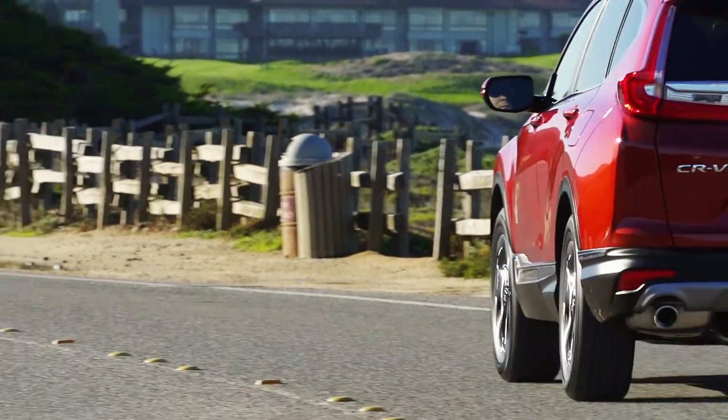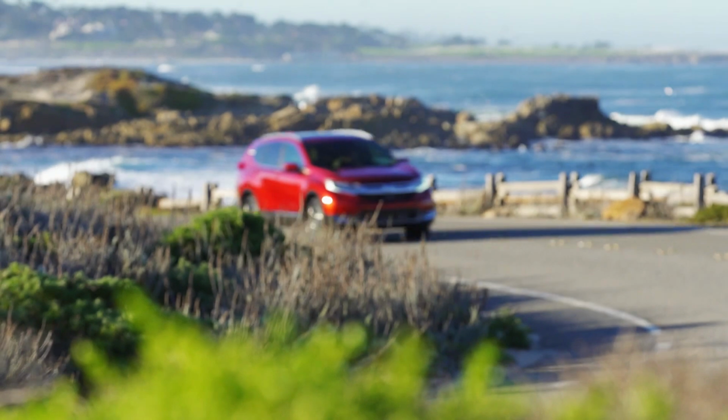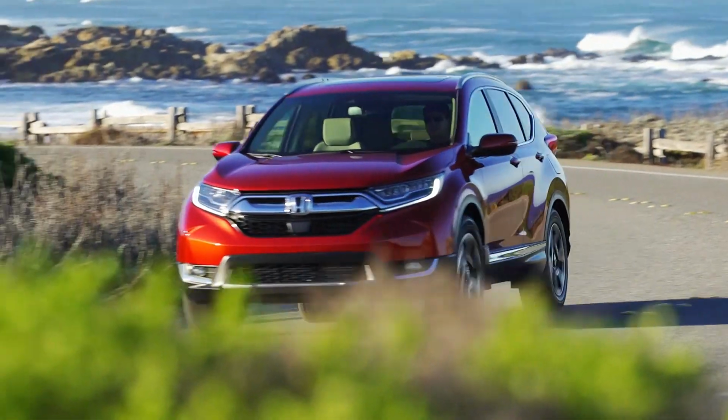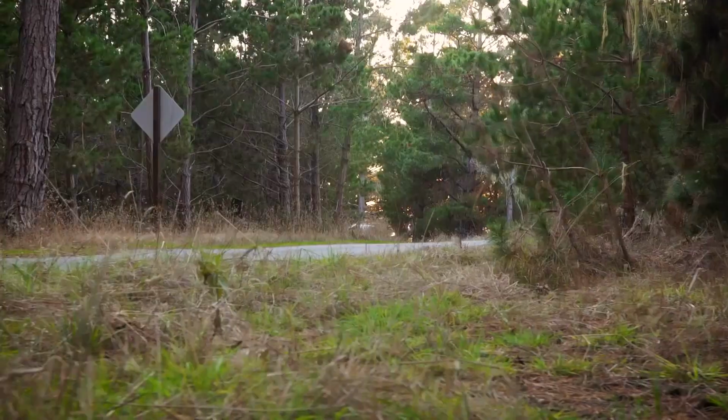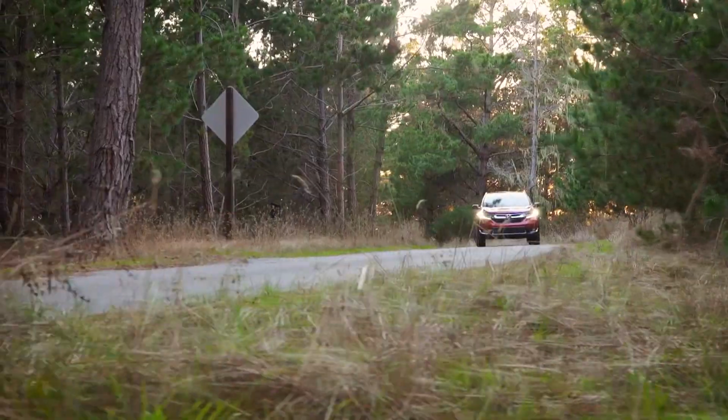The first, a 1.5-litre turbocharged engine combined with a 6-speed manual box and front-wheel drive, producing 171 brake horsepower. The second has 190 bhp, a CVT gearbox and 4-wheel drive as standard.